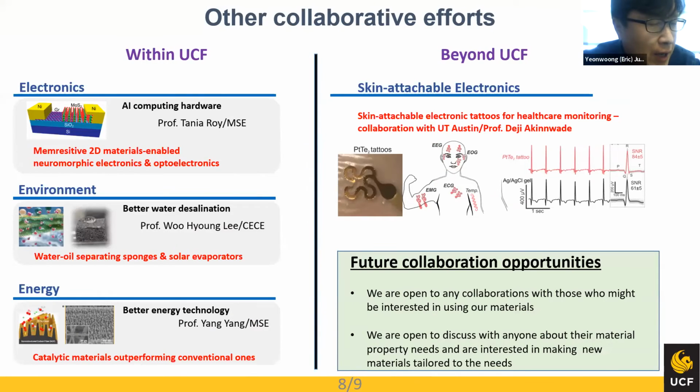Here I present a couple of examples of the ongoing collaborations within and outside UCF. Again, the whole point is that we are utilizing these two-dimensional materials either to improve the performance of existing technologies or to realize new technology. Within UCF, I've been collaborating with several PIs. When it comes to electronics, we have been developing 2D material-based AI computing hardware in collaboration with Professor Tanya Roy at the MSE department.